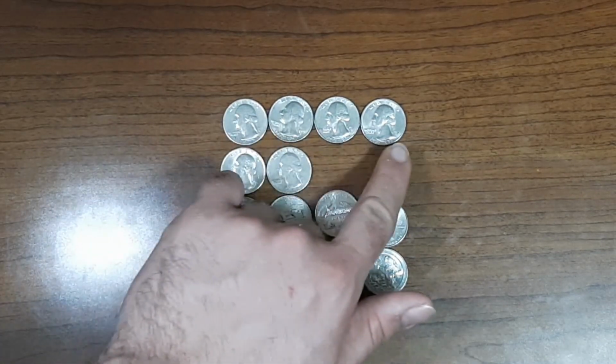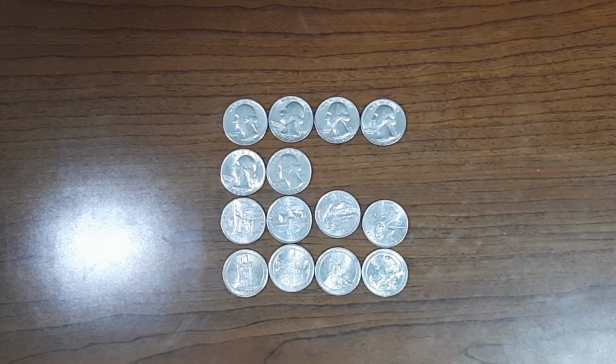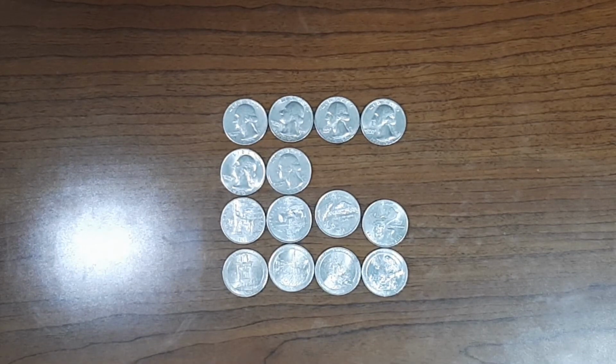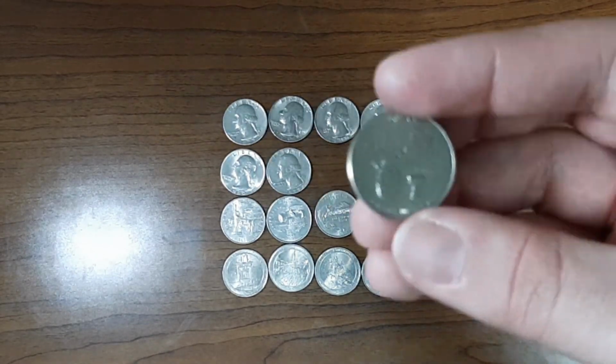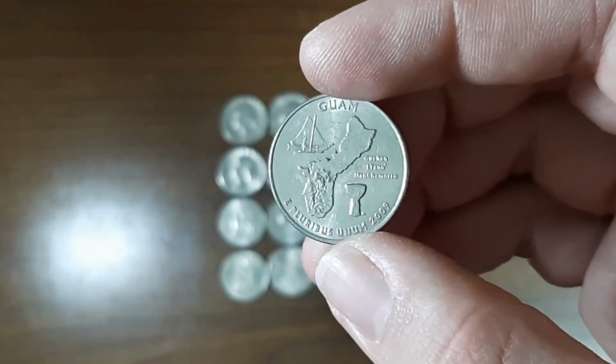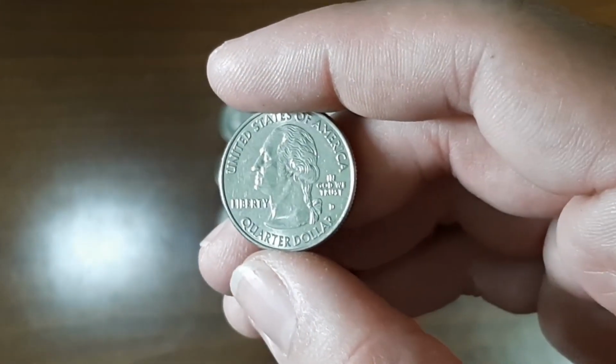I found 3 bicentennials. Nothing special about these, but they're nice to have if you're not a dedicated collector or you're just starting. It's fun to get a bicentennial quarter just to have. The only thing that is worth showing is this Guam quarter right here from 2009. Other than that, that's pretty much it.